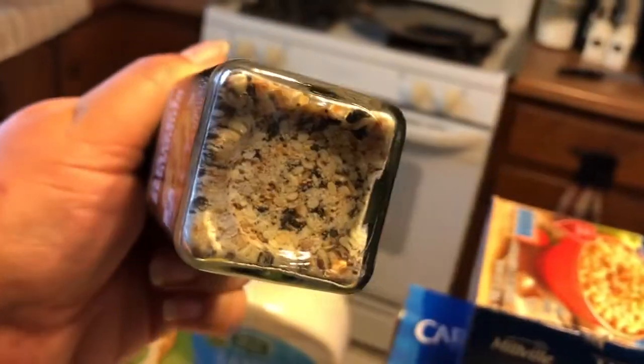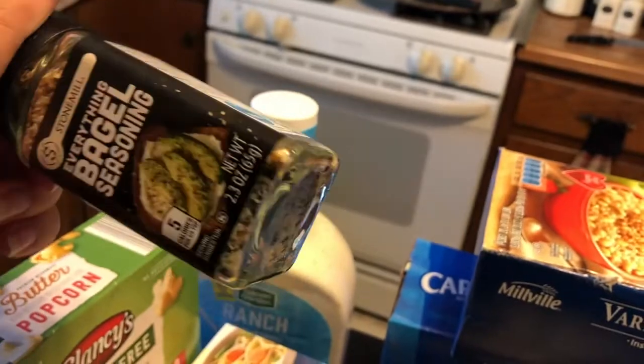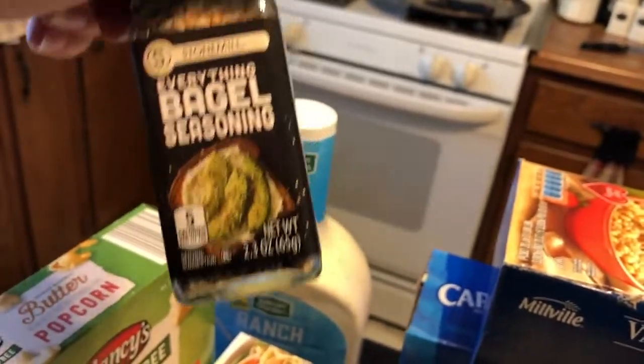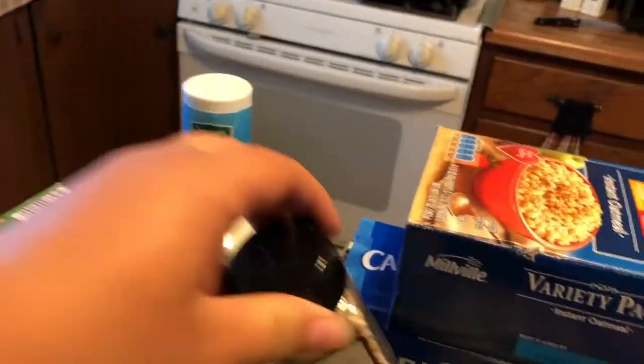Some of this on some bread and butter is amazing. But the salt, as you can see, tends to settle at the bottom. So shake it well, because the container we just about finished, the bottom part was just about salty. So it was too much. We couldn't finish all of it. So make sure you shake it before use.